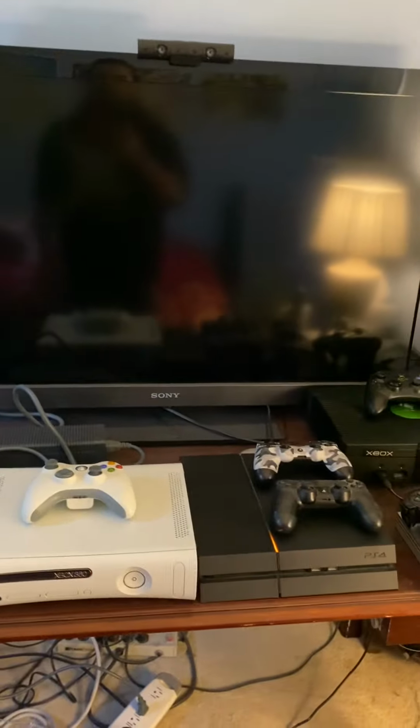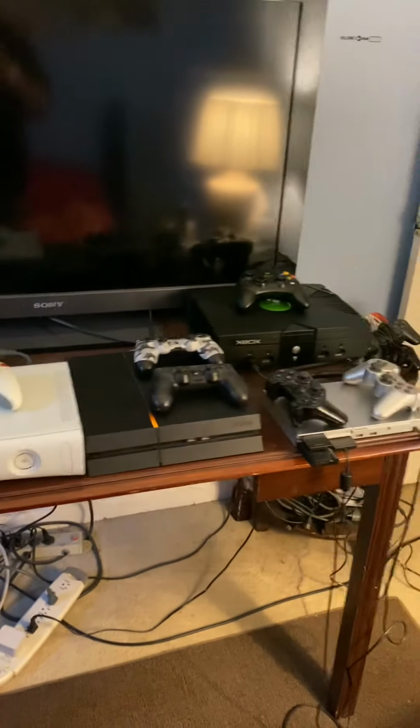The game room. Yeah, to play video games, right? To chill out, have fun. Yeah, here it is. So up here you'll see a PlayStation 4 camera. I record my videos for my YouTube sometimes.